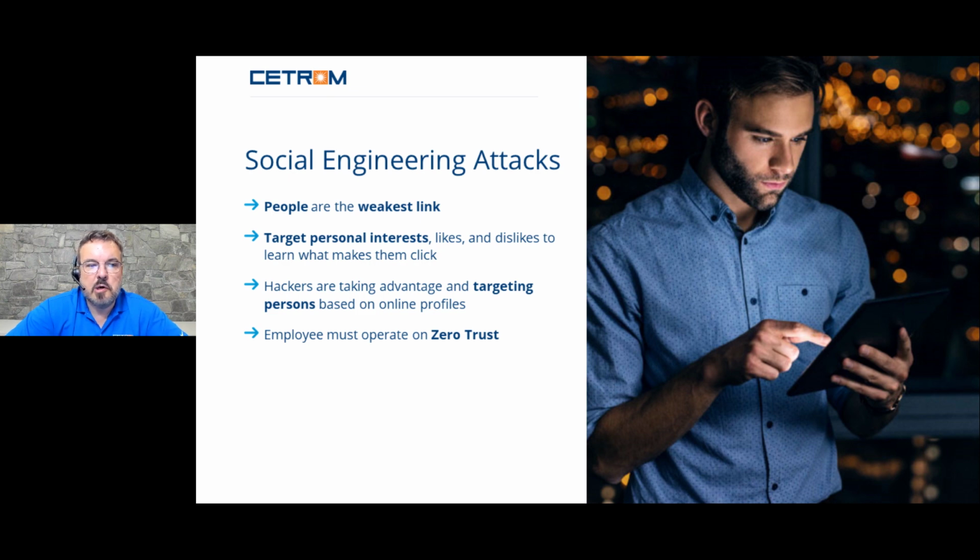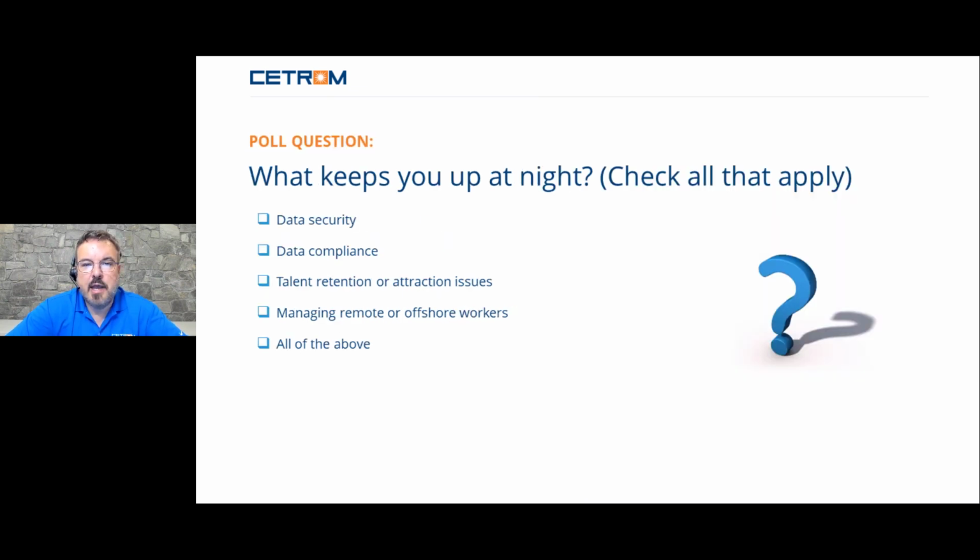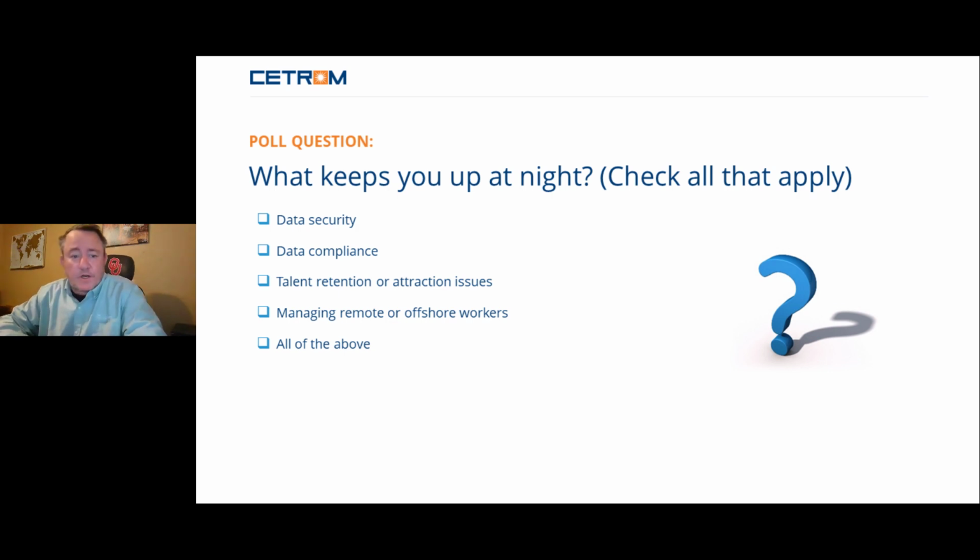This is such a critical component of social engineering. And Isaac, we have our first question, sir. Okay, ding ding, everybody who's participating for CPE, you do need to answer this. So we want to know what keeps you up at night in terms of data security. Number one, data security. Two, data compliance. Three, talent retention or attraction issues, or managing remote or offshore workers, or all of the above.